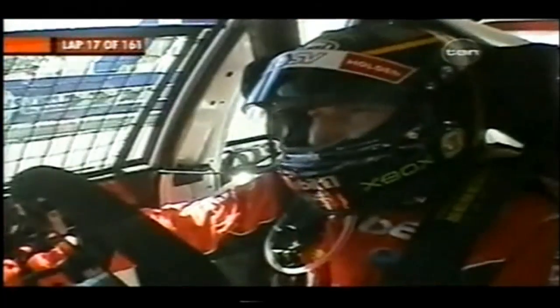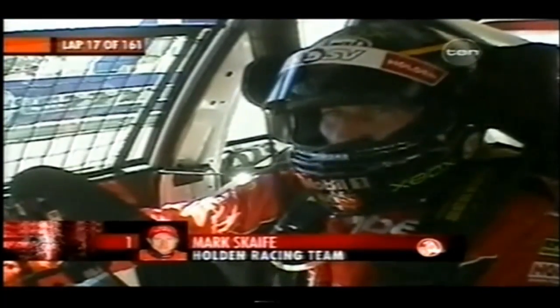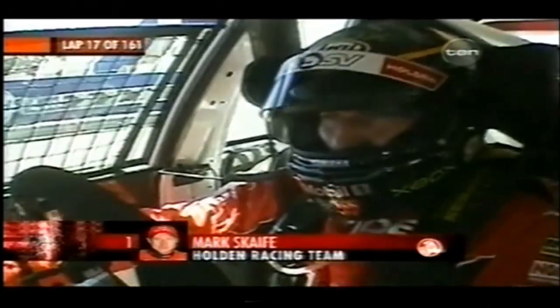Having a little bit more trouble than they'd expect to get rid of that. Now, I think they might have called for a brand new front spoiler. He's had one of those years. Remember at Wanneroo, contact with Rodney Forbes when someone else is getting in trouble. He's been in the wrong spot.